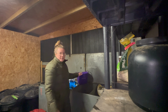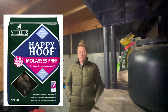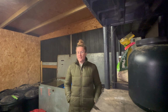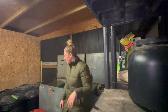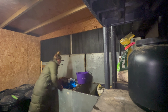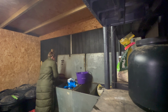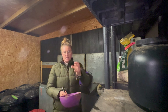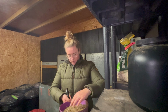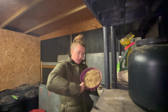And then we have Maya. So Maya is fed on the Spillers Happy Hoof Molasses Free. So she doesn't need a lot of feed. She doesn't need anything high energy. She doesn't need anything heating, starch, sugars, anything like that. So Spillers Happy Hoof Molasses Free is perfect for this. So she just gets her half a scoop, so sort of half a scoop, 3/4 is what she gets. This already contains little pony nuts and the extra bits and pieces in there for her to have. So I'll pop that in.